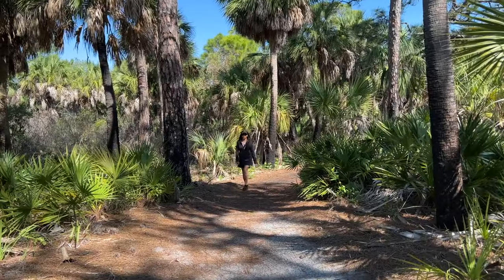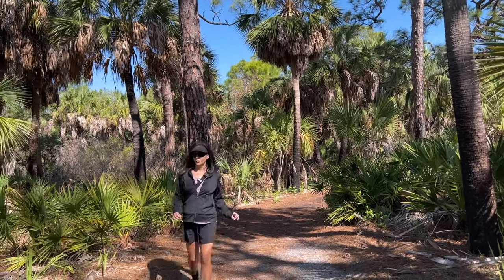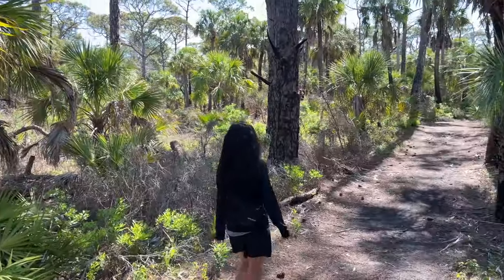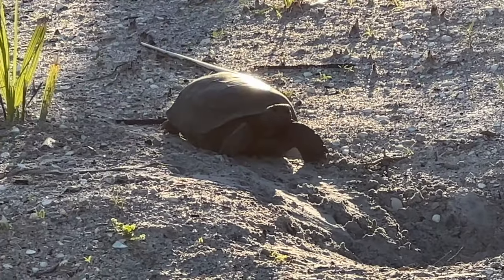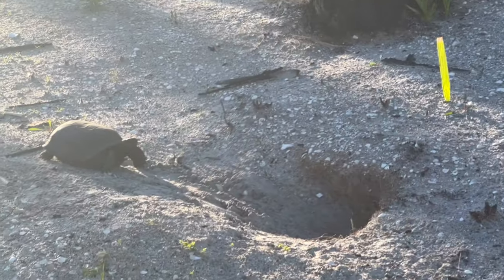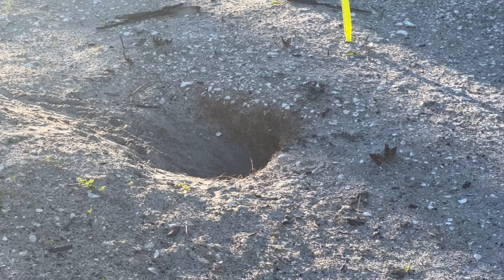The trail is now quite shaded again, and there's lots of pine needles on the ground, and you can hear what I would assume are little lizards scurrying around in the brush. Hopefully they're just lizards. Went in the hole.